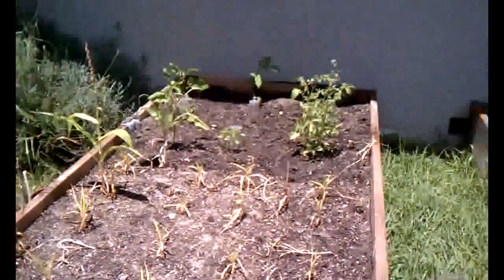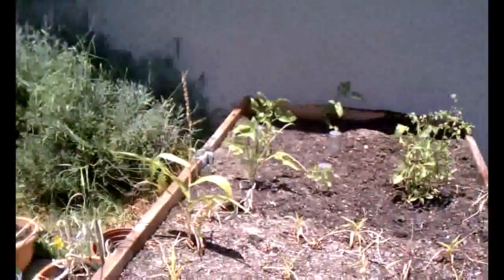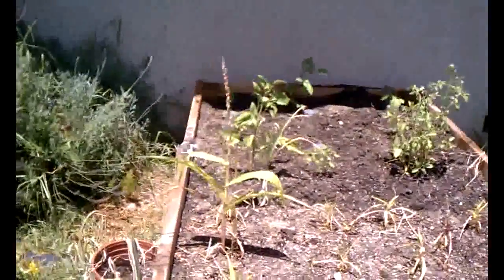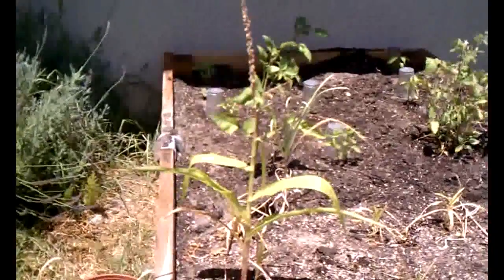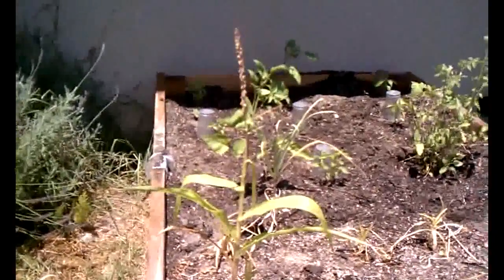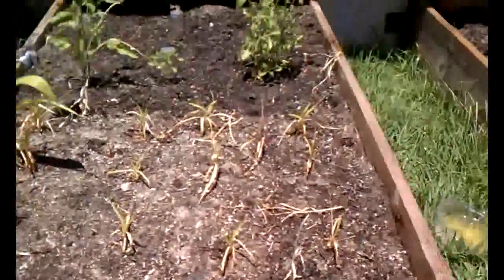Then remember all my whining about my corn? I killed half of it. And then look at this guy. I think he got the message. Holy crap, I better grow, or else I'm going to be killed too. So I'm getting one corn plant that's doing sort of well. The rest are here, just kind of whatever. They're probably coming out too.